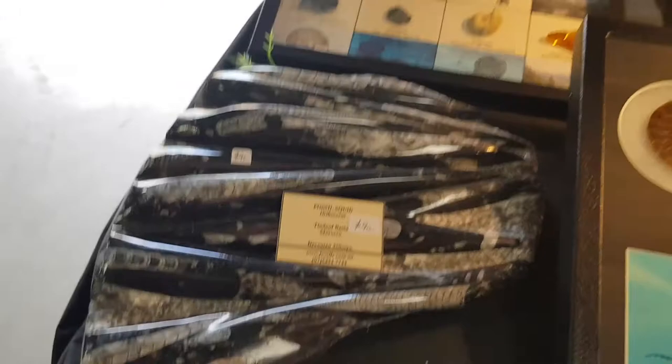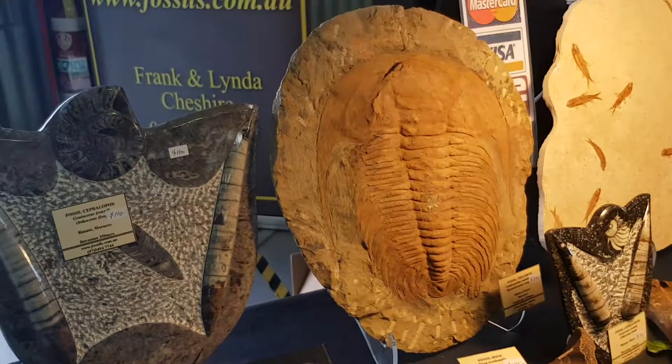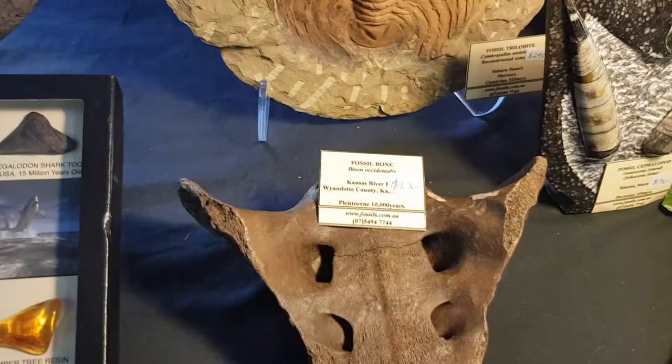This is purely incredible. Wow. We have a fossil cephalopod. Isn't that just incredible? And a fossil trilobite found in the Sahara Desert. It's from the Cambrian period, 525 million years ago. That blows my mind. Fossil bone from Kansas River.